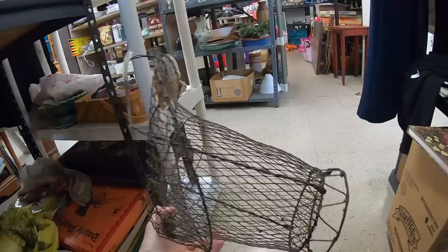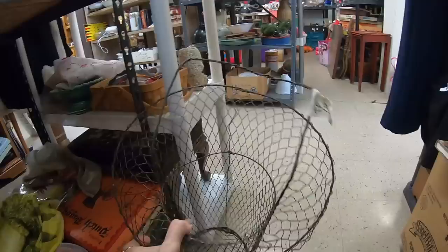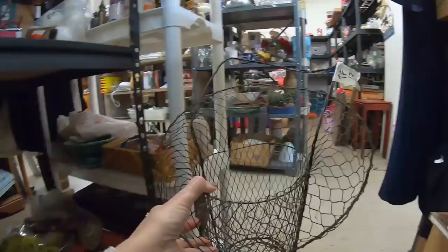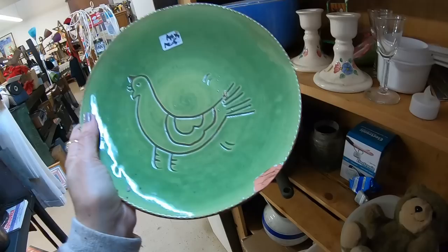Definitely older. Looks to be antique. Like a mesh wire that you would probably line with moss and do a floral arrangement. I don't know if that's meant to be like a woman's hat or it's just shaped with the brim curved down. Pottery like this always captures my attention, but unfortunately this one's got damage.